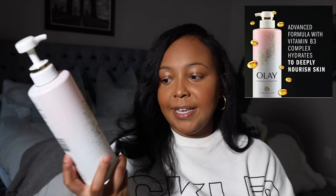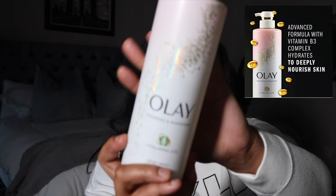Since we were on our shower stuff, Olay. This is a cleansing and nourishing body wash. It has hyaluronic acid in it as well. The smell, oh my gosh. I put this in my guest bathroom. One of my guests used it and I was almost running up the stairs when she came out the shower to say, hey, what did you spray? What did you use? It smells so good. It had the entire upstairs area smelling so good that I had to purchase it for my bathroom.